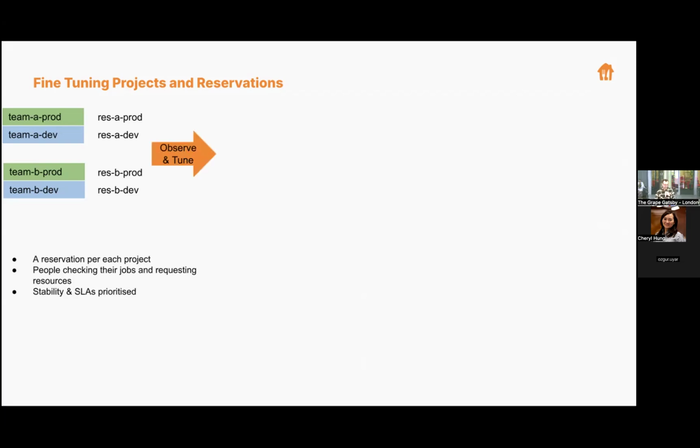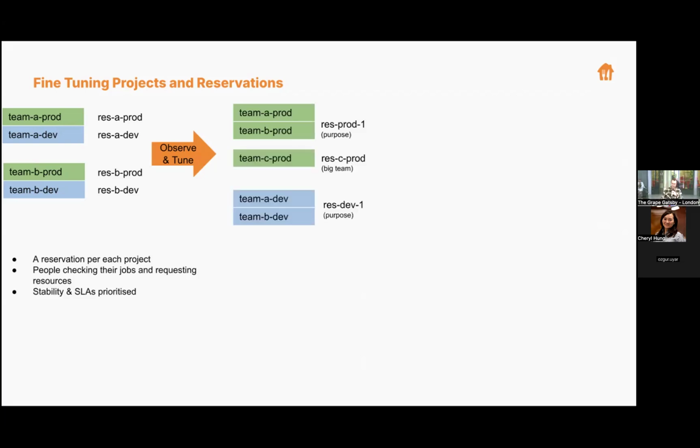And obviously we prioritized stability and SLA because we didn't want to create any kind of inconvenience while all this was happening. We continued observation and tuning, and then we moved to a state where we started clustering things, based on team sizes and purposes. So we were clustering maybe production jobs of some teams and development jobs of some other teams into a smaller number of reservations, which means they would still have their projects running independently. The computation would be separate, but the slot management would be in pools, basically shared pools.